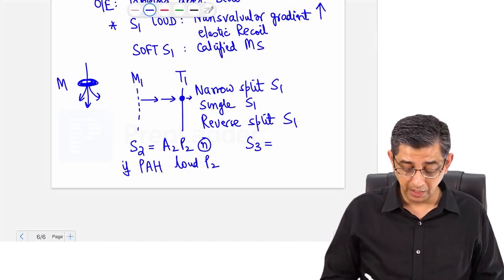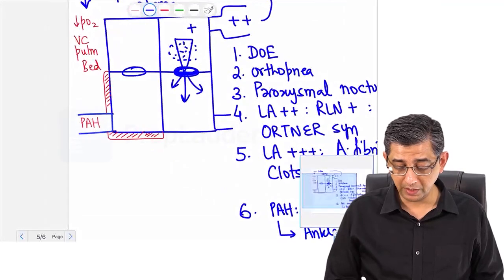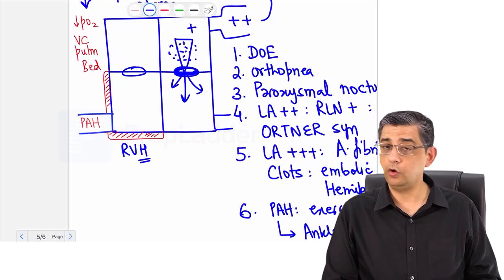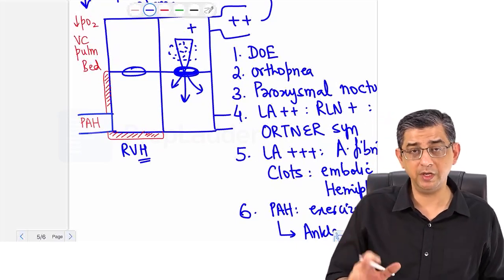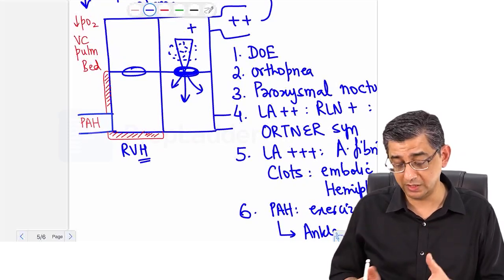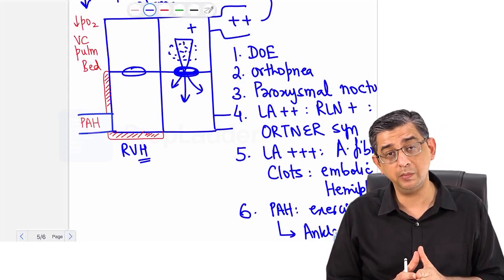But in this case, as I proved to you, there is no failure. There is a right ventricular hypertrophy developing in the patient. Obviously, the compliance of the right ventricle will be affected. But the point is, it is not getting failed. It is rather getting hypertrophied because it has to work against the resistance of pulmonary artery hypertension.